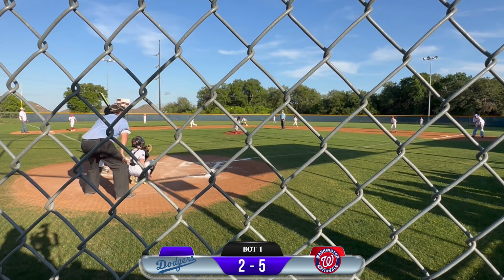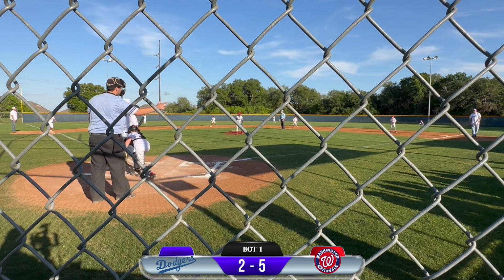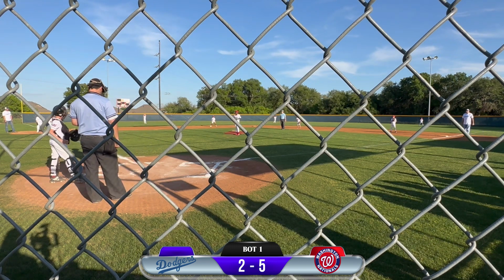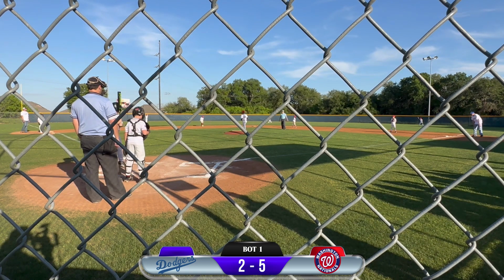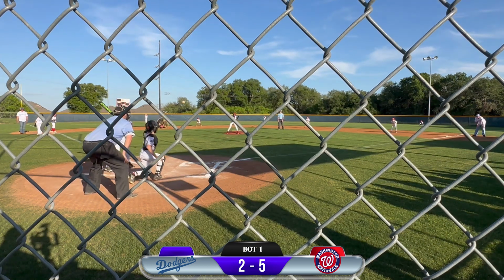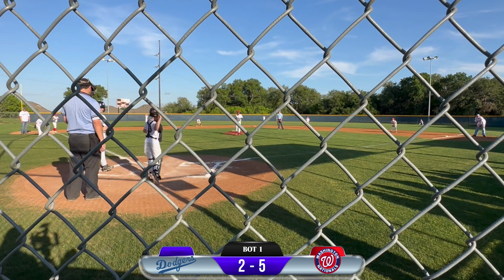Austin, the 4 batter, is at the back of the box and takes a swing but can't reach the plate. And runner advances to 3. 1 strike on the batter. 0-1 pitch from Zion. Stays high. Good catch by the catcher.